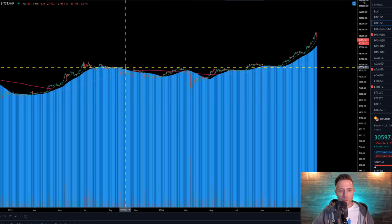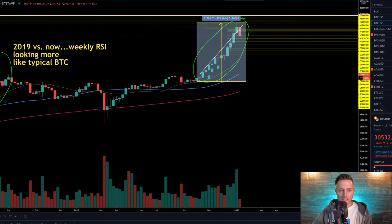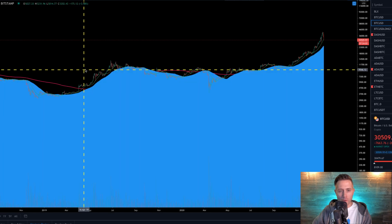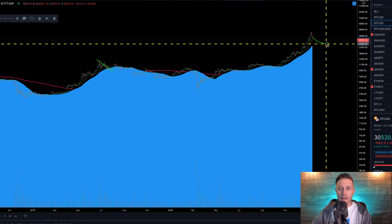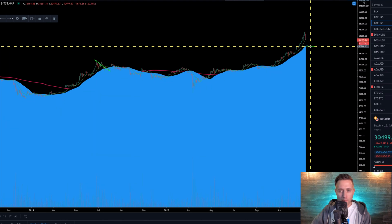And here it was in 2019. Remember, we just talked about that 2019 chart, the similarities there, right? Here's 2019. And here's what it looks like on the 50-day moving average chart. Bitcoin getting pulled right into it. Now, what we've talked about before, if Bitcoin gets pulled into the 50-day moving average, that doesn't mean a crash right now to 24,000, but a slow pull into it, right?